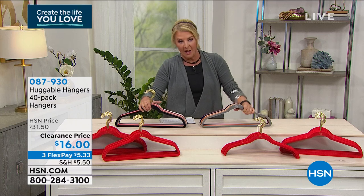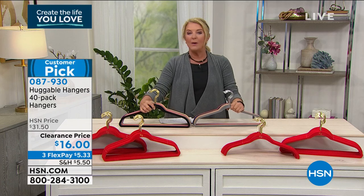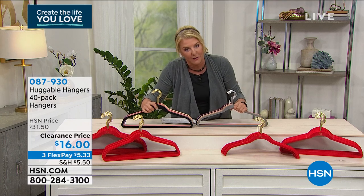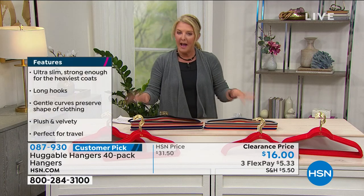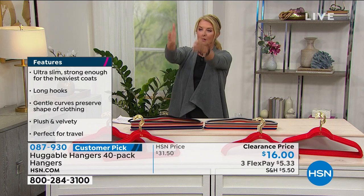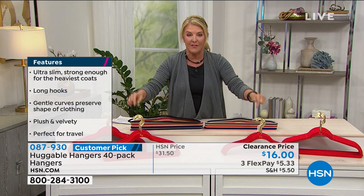Recently I did this to my closet. My husband and I downsized dramatically. We live in under 700 square feet, so we had to make a lot of decisions, and oh my goodness, a lot of clothing decisions. How was I going to maximize really small spaces in closets? Well, of course, it's Huggable hangers. Here's my tip though. I organized all my clothes by color. So if I'm wearing gray and black, I instantly go to the gray black section. How did I get so much space in my little teeny closets? It's because of these hangers.